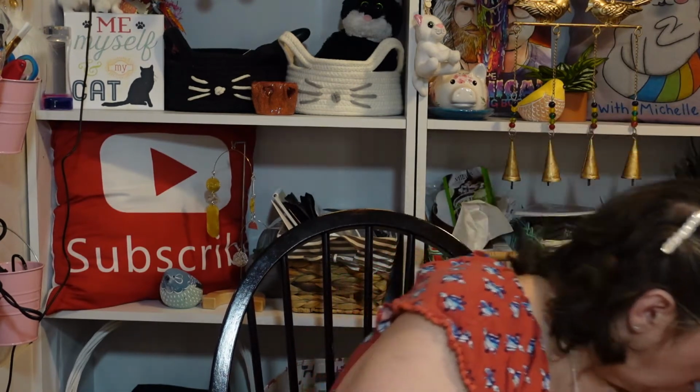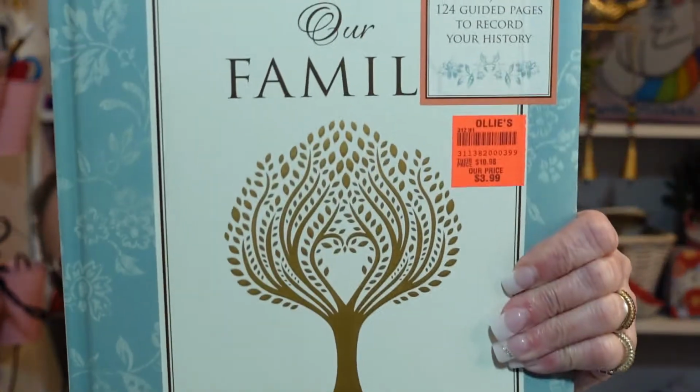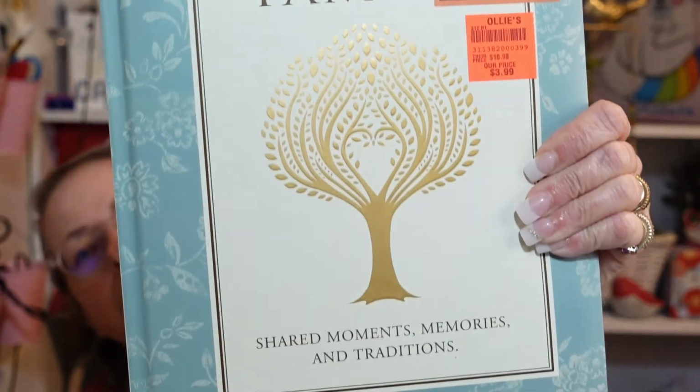Alright, so now I got, and here again for $3.99, it says, look inside, guided journal, 124 guided pages to record your history. This is like an heirloom type thing. You fill it out and it gets passed down through the generations, you hope. Or you die and they chuck it in the trash, you know. Shared moments, memories, and traditions. Family name and date.